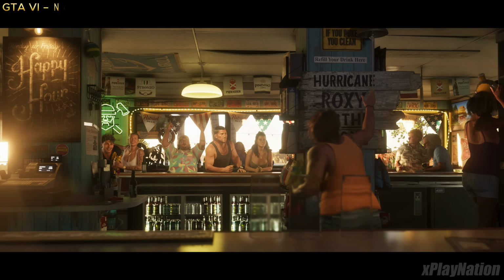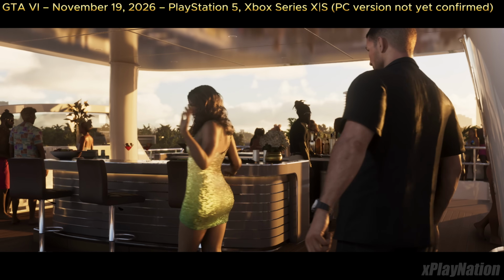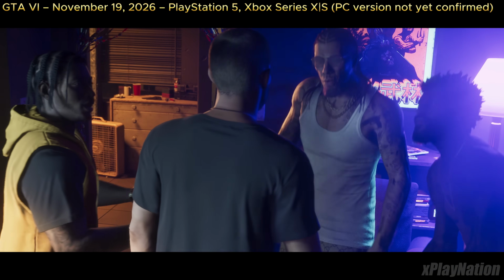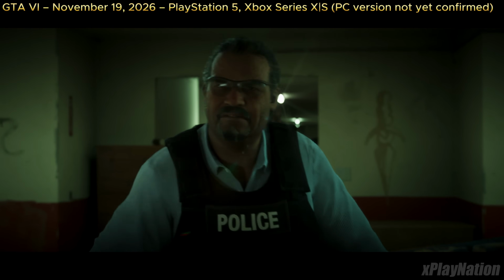Rockstar's GTA 6 is the crown jewel of realism. Set in Vice City's Leonida, the environments look so sharp and detailed that they feel like real places. Streets are crowded with lifelike NPCs, sunsets bleed across the skyline, and interiors carry the kind of detail you'd expect from a film set. Jason and Lucia's story is grounded in a world that feels alive.